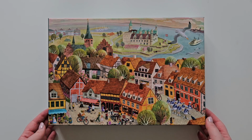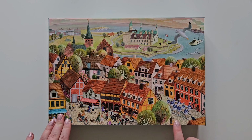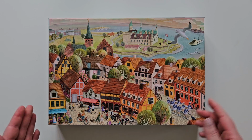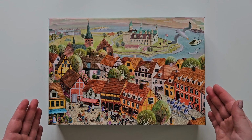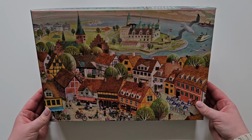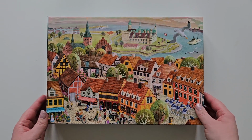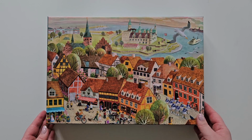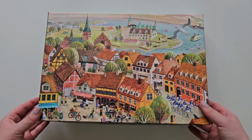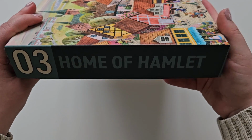This makes it really easy to reference the image, the box, while doing the puzzle. And also I just really like the design of it. I like that you could actually just display the box on a shelf like this and have the image displayed without needing to frame the finished puzzle. Now looking at the sides, they are also a really nice simplistic design.